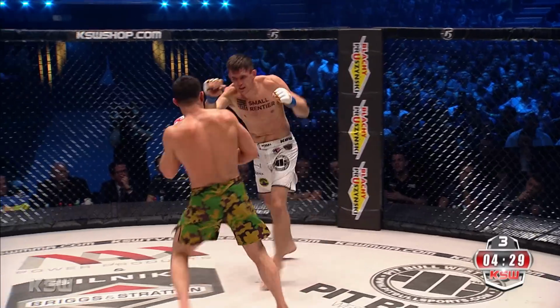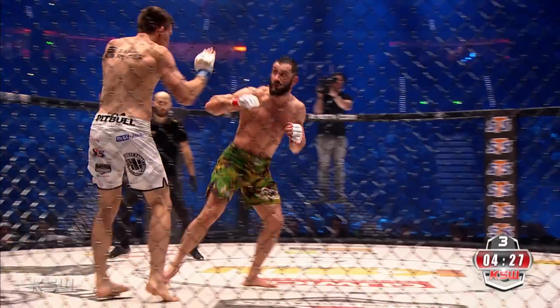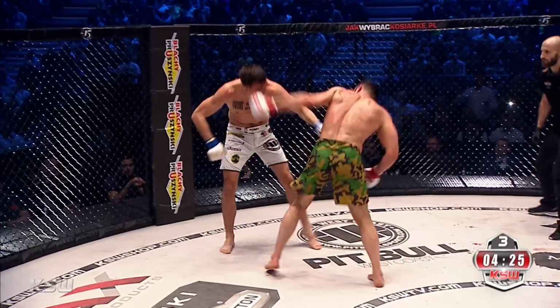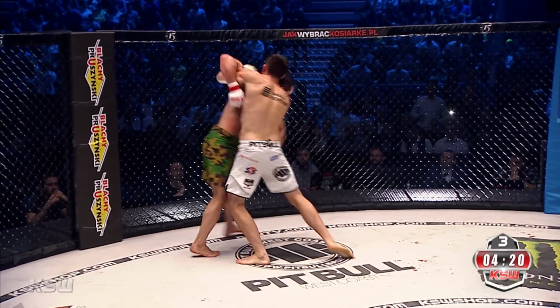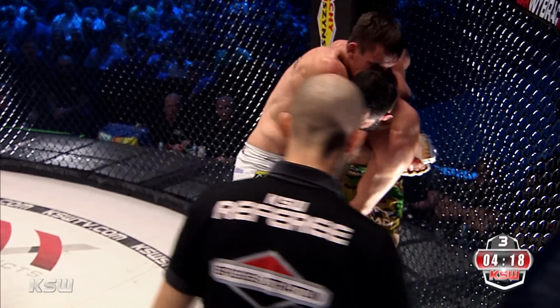You noticed him switch up a minute ago. He was actually looking for the right hand. When he stance swaps like that, then in comes the right. Nice short right hand up the middle. This is good for Khalidov. And this is better for Askham.